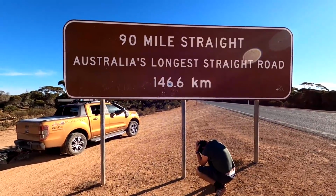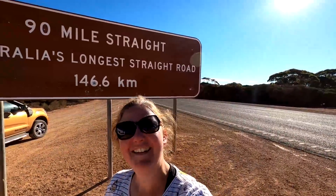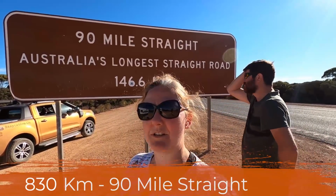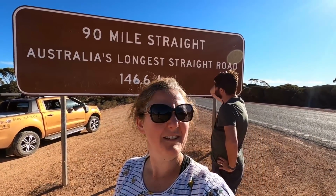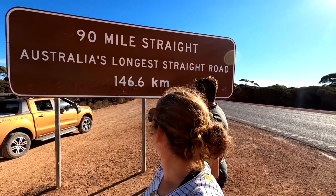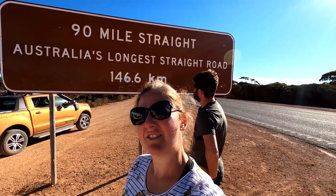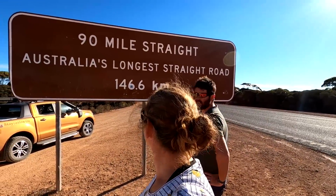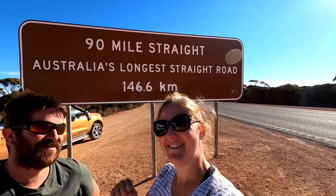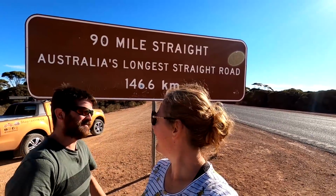Sorry Chris, you're going to have to drive this. Here we are at 90 Mile Straight, or the start of 90 Mile Straight, which I think is 147 kilometres, is that what you said? Yes. Miles works fine for me. So Australia's longest straight road. Yeah, like we haven't had enough straight roads already. Let's throw in the longest one for fun.